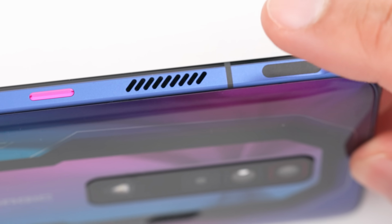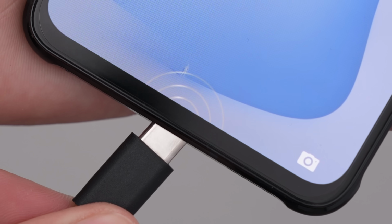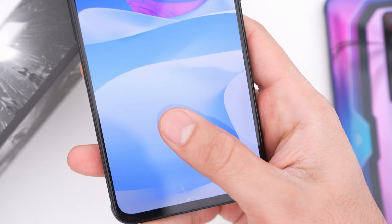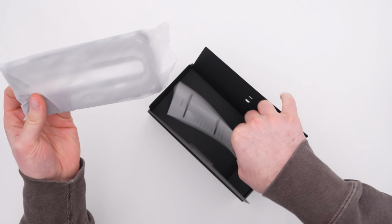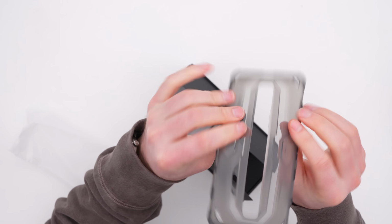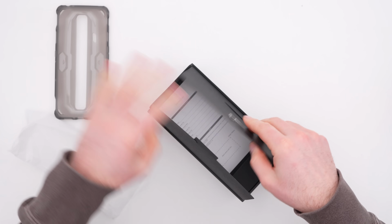500 hertz gaming shoulder triggers, 20,000 RPM turbofan, 65 watt GAN fast charger, multi-dimensional cooling system, and Red Magic OS 5.0. All right. SIM tool. Case. These cases are always a little bit special. Obviously, you have these shoulder buttons and different types of cutouts that you're gonna need. So that's why that looks like that. It's like a smoked finish to it.